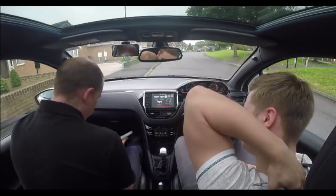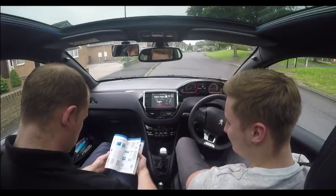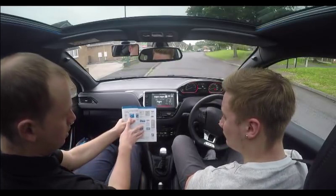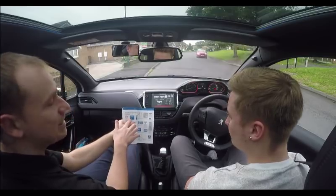I'll show you the sign that you'll see for this. There you go, look. Bus lane and cycle lane. So sometimes you can have things like that. And sometimes you can have ones like that. Okay, yeah. So local buses use this bus lane and cyclists and taxis.